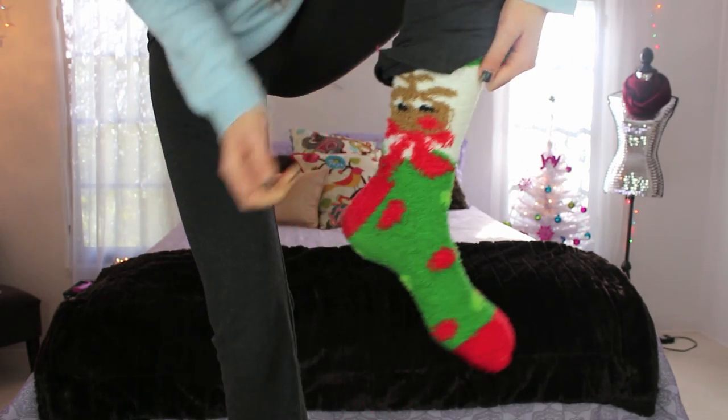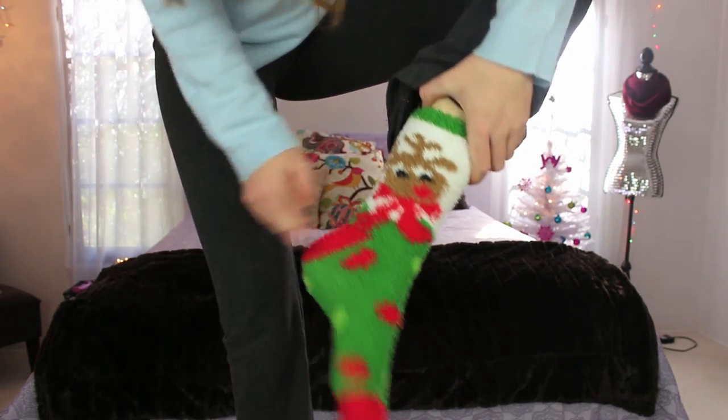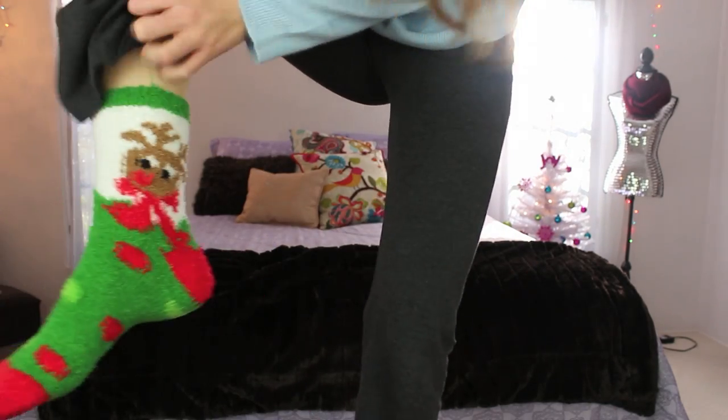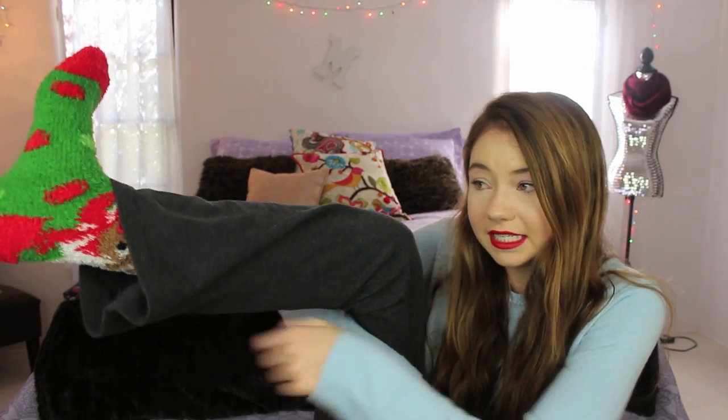Okay, so my last random favorite are my Christmas socks that I got from Target. Here are my Christmas socks. They have little reindeers on them and little polka dots and I just think they're so festive. And the one thing I love about these socks is that they're probably the softest Christmas socks I've ever had. No, not just Christmas socks, socks in general. I have so many pairs of fuzzy socks, but these are beyond fuzzy. They're soft animal fuzzy. They're like sheep hairs fuzzy. But yes, I am completely obsessed with these socks.